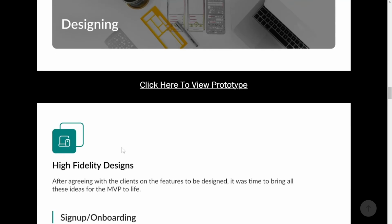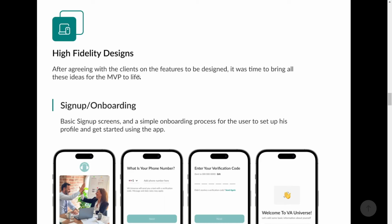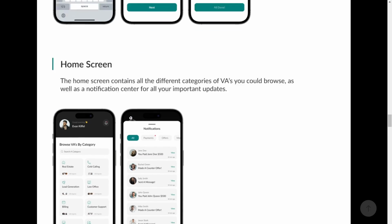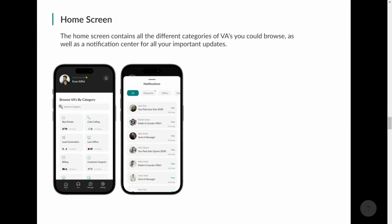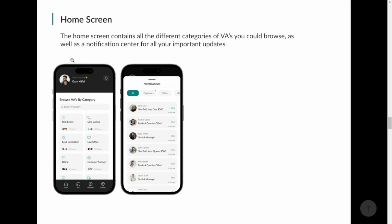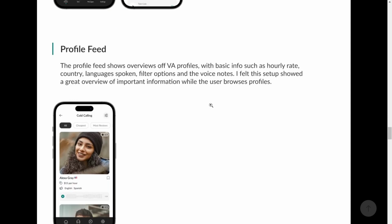Okay, designing, and then straight into high fidelity designs. Okay, some sign up flows, home screen. Okay, that's maybe a little bit too much space to use for that header. I think it's a good idea to maximize the space you have and then show as much information as you can. Profile feed.